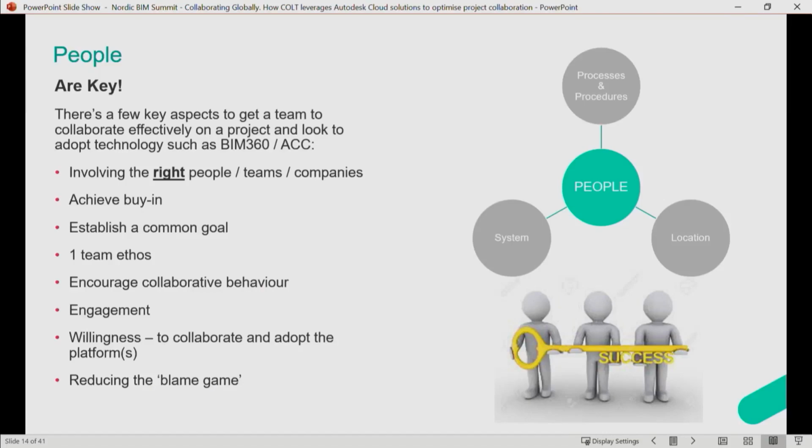So what I'm going to start to do now is just take you through the 4 key things. As I mentioned before, people are key. There's a few key aspects to get a team to collaborate effectively on a project and look to adopt technology such as BIM 360 and ACC. One of these is involving the right people, teams and companies. As a client, we do this when we engage with tenders and bidders, making sure that they understand what we require in terms of collaboration and from BIM 360 and how we expect them to use the system. We try and achieve buy-in from stage 1, especially of using BIM 360.